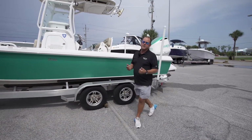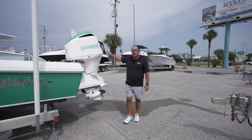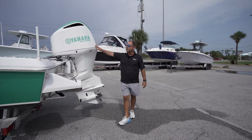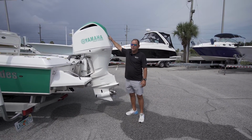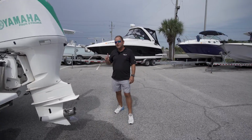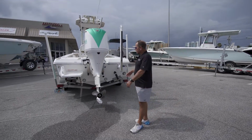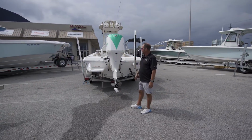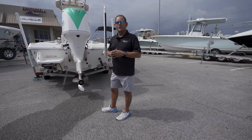As we walk back here to the transom, the back of the boat, you'll see that it's equipped with the Yamaha 300 four-stroke engine. Notice the matching color Mohawk on top of the engine, really gives it a nice appeal. Also notice, it does come equipped with a power pole. That's a nice feature to have. Got your trim tabs, got your swim ladder. Lots of features on this boat, folks. Let's climb aboard and look at a few things.